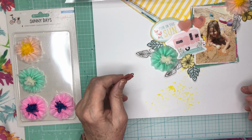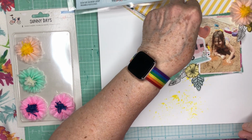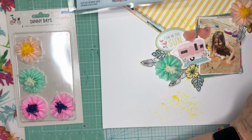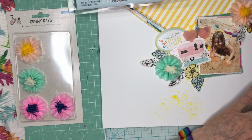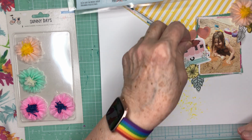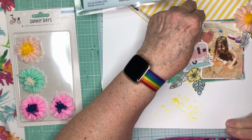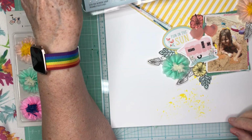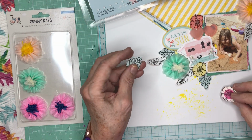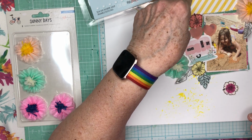I've got another hibiscus here in this color. I thought I might kind of stick it back in here. And again, I want it popped up a bit. Right now, this part is really just kind of seeing where there are spots that something would look cute. Let me do a leaf here.